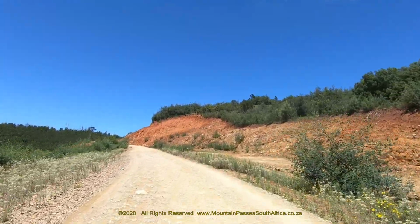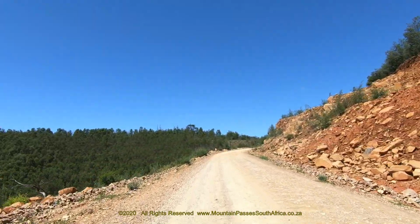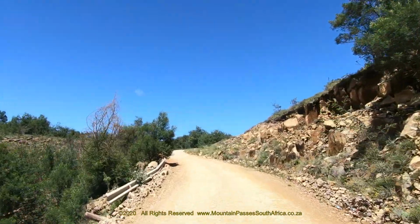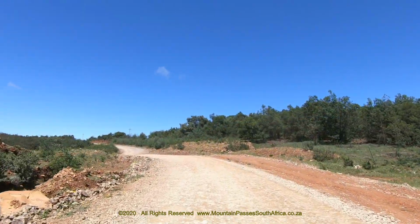There are also a number of hiking trails, mountain huts and 4x4 routes in the area, as well as well-stocked trout dams and prolific wildlife. The nearby Mount Currie Nature Reserve is definitely worth a visit, where the more energetic can climb to the top of the mountain to appreciate the magnificent views.